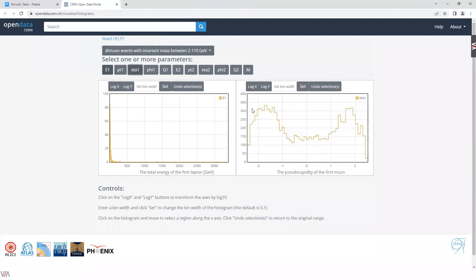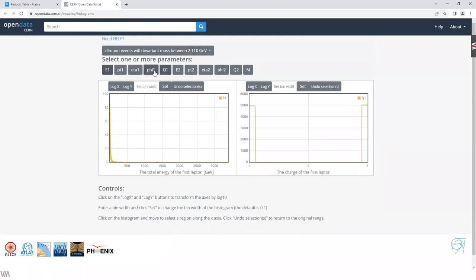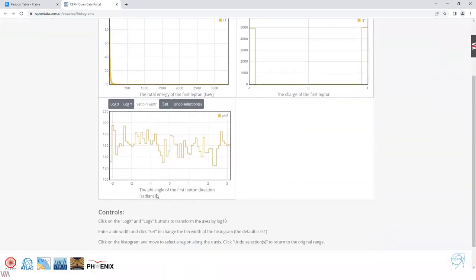But you can play around with some of these, and I don't even know what a lot of these mean, other than 2 to 110, that's giga electron volts. So that's going to be the energy of a certain collection. And this has to do with what angles they're moving in. That's an angle. This is the one I was going to look at. Look at the phi angle of the first lepton direction. It's referring to the subatomic particles and what angle they come off at when you hit these things together.